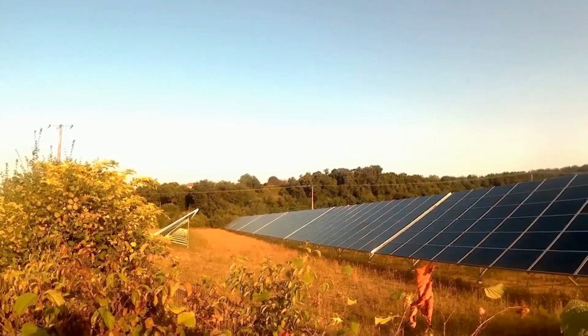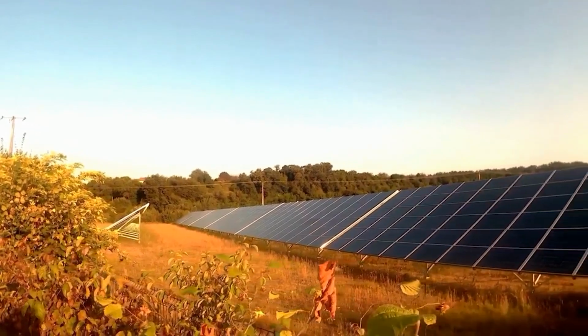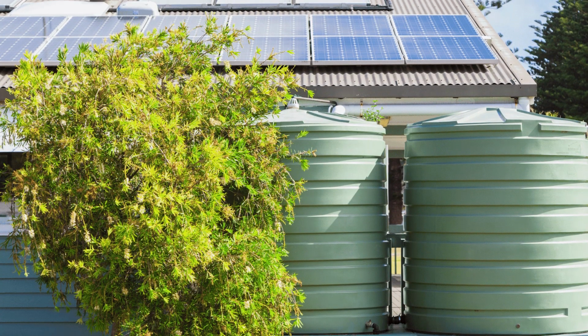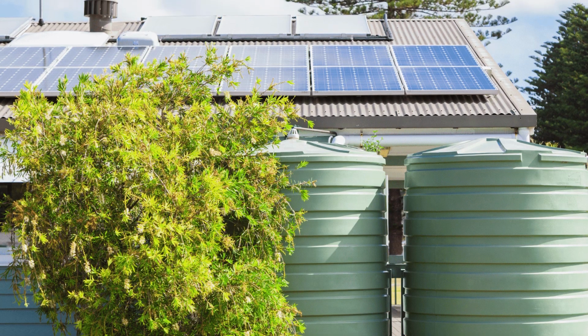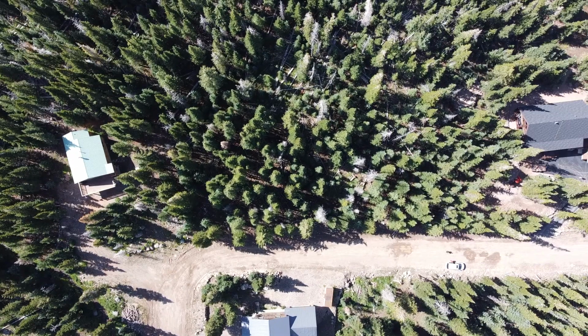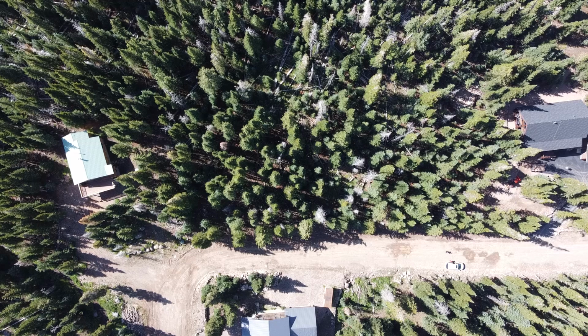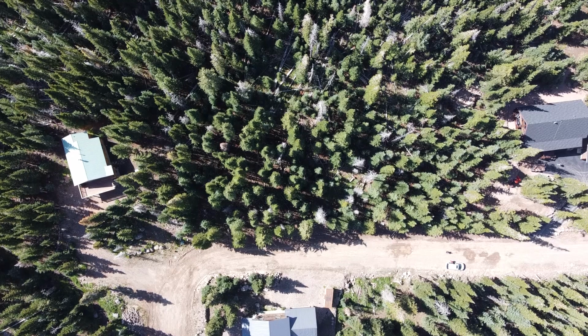And some lots here are totally off-grid. They have solar or generators. They have a water tank, and so those lots are going to be a lot cheaper. And also, what is the access during the winter? This lot, you're on a paved road quite a ways up here, and then it comes to a dirt road that's been widened and it's plowed.